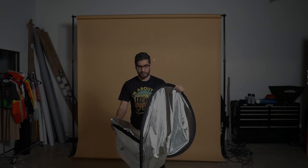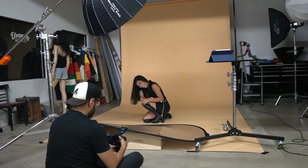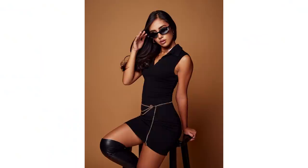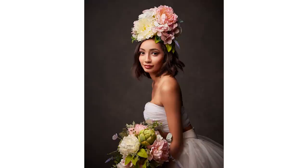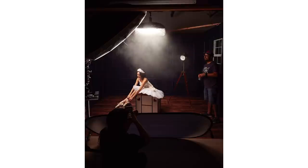Coming in at number four is the 48x72 silver reflector by Westcott. Now this one has really came in the clutch. In my recent video, I talked about my favorite one light setup where I use it on the floor to add bounce light into the subject to fill in the shadows, which is, man, that's like my go-to setup right now. But what's also great about it is that it's white and silver, so I've also used it in the studio almost like a V-flat, just having my friend Marco hold it up. And if I need just like a quick fill, it's big enough to really bounce light and fill light on the subject. And what's great about it is that it folds up, so it's nice and compact.